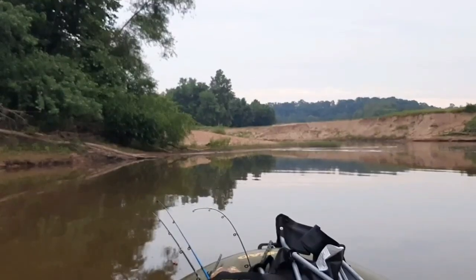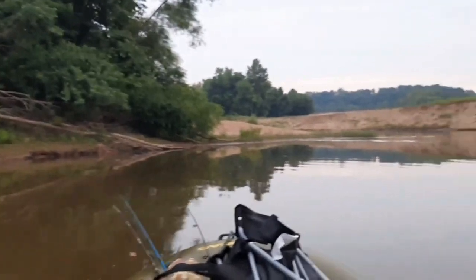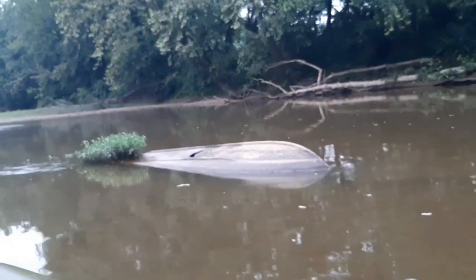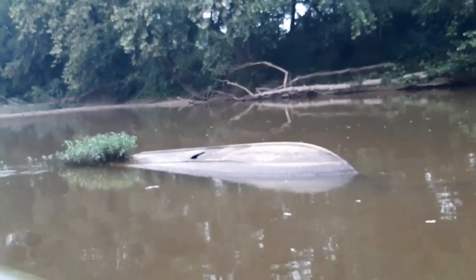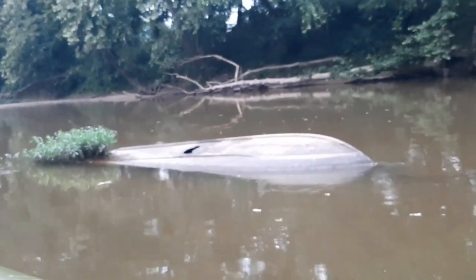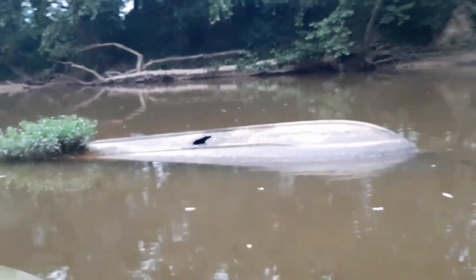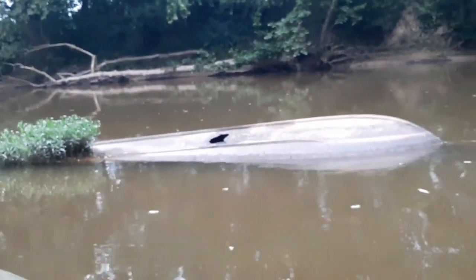I'm not sure how far we're going down this hole of water. Captured that raccoon on up the bank there. Old sunken upside down fiberglass boat. I don't know when they started making fiberglass, but as long as I can remember, that boat's been upside down here in the middle of that Burgess River my whole life.